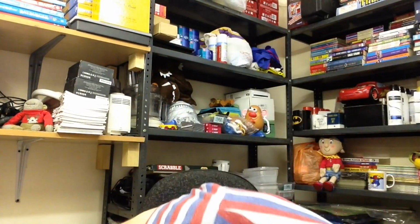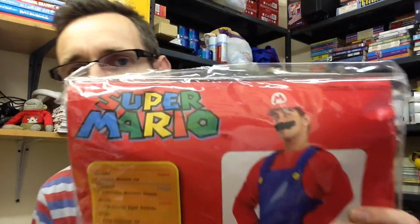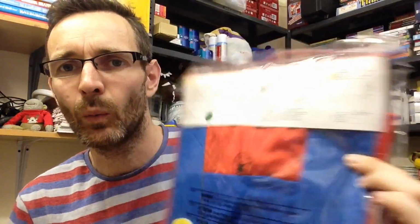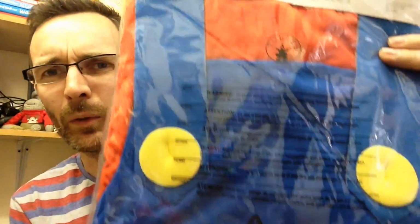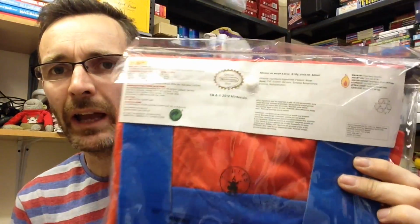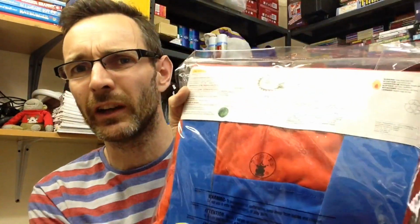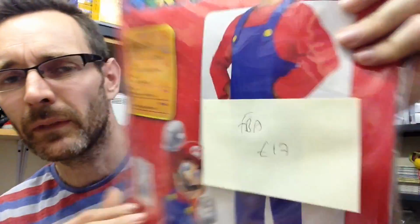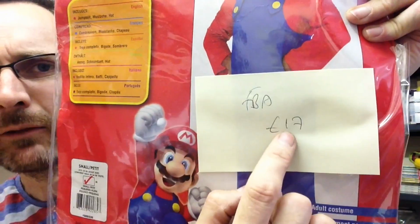Okay, right, next was a Super Mario outfit, and this is unused. The stall holders assured me that it wasn't used, and you can tell by the way it's folded in there that I'm pretty happy with that fact. I paid £1 and I'm going to FBA this. I will have a look inside and just double check that it's never been out of the packet. But if it checks out and it is brand new, I'm going to FBA this for 17.